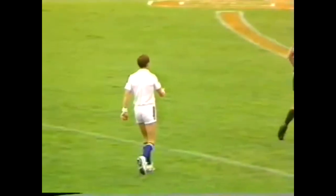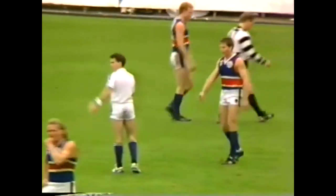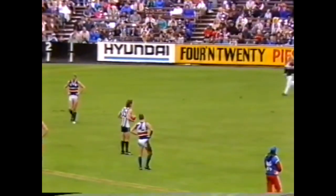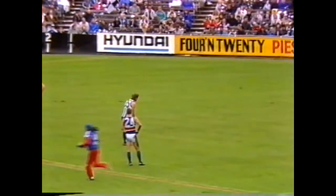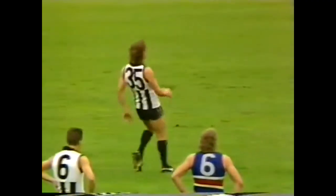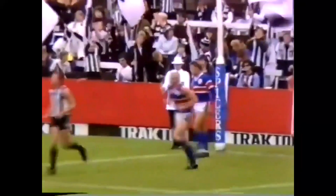There's been a holding incident up at full forward. Umpire Coates has picked up that Hanbury was holding Daicos. So Daicos has got the free kick 30 metres from goal directly in front. Peter Daicos, who has kicked one goal. Richardson has kicked Collingwood's other goal. Daicos has now kicked two goals.